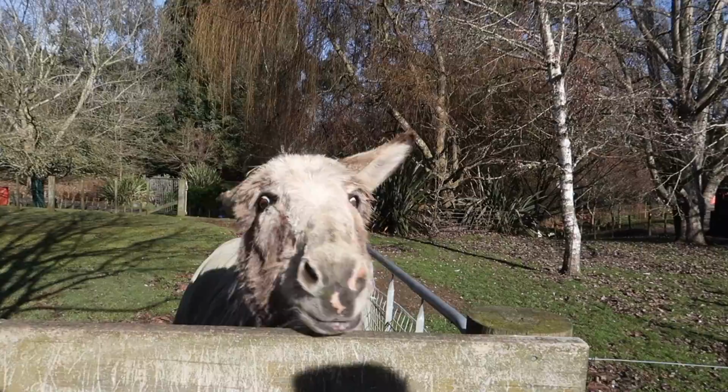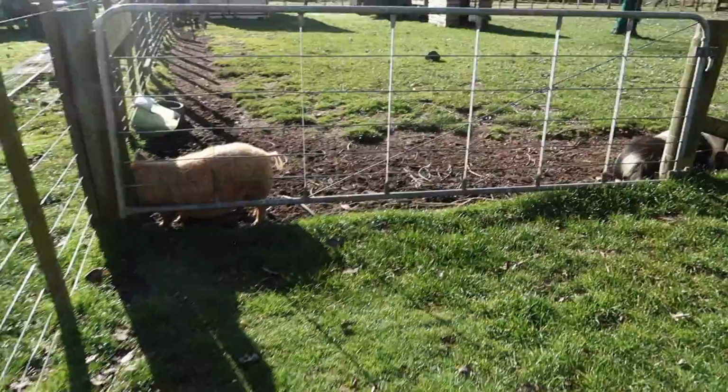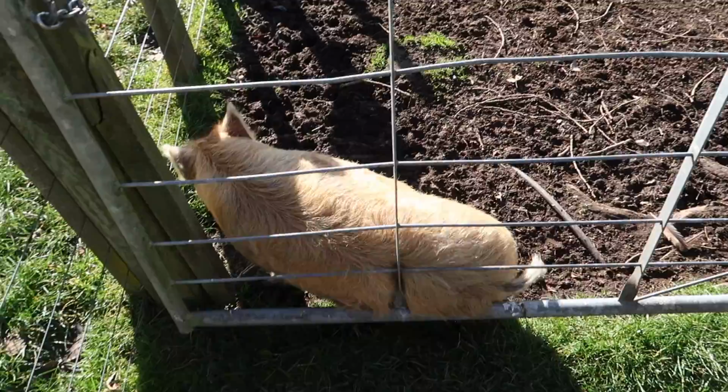I think this way is correct. Yeah. Okay, let's go. Yeah, this way is correct. Yeah. Hi, chicken. Oh my gosh, look at this pig. Hello, piggy. Are you itchy? It's me. Look at this pig scratching its back.